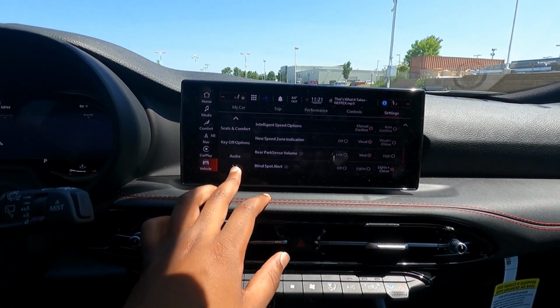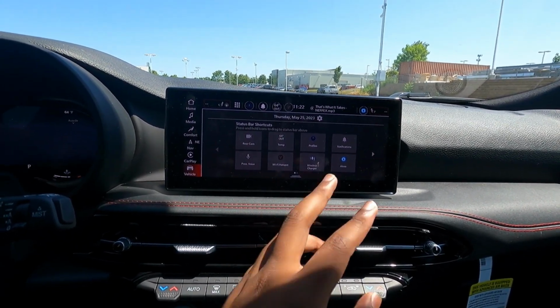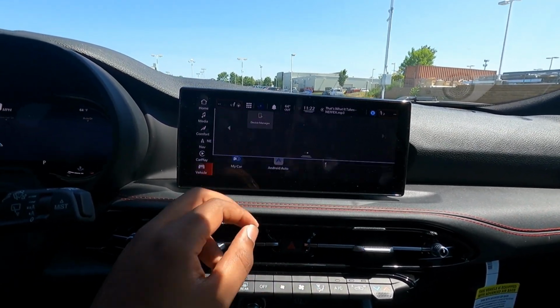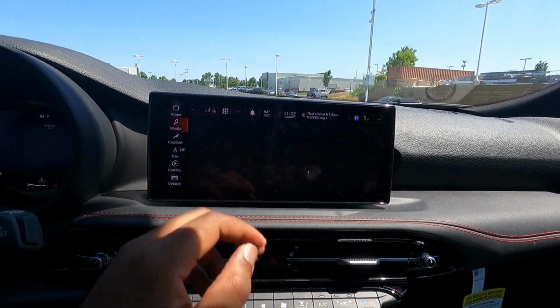You have some more settings right there, which you can also configure. And you pull this down right here to pull up a couple of preset shortcut buttons, which you can configure. It'll also show you your heat for your seats, as well as the steering wheel up top, your time and your media information. And all that is configurable.